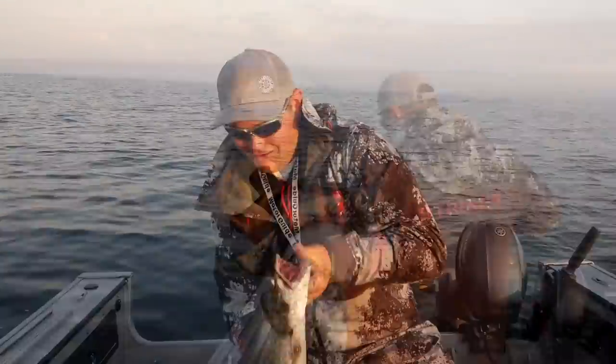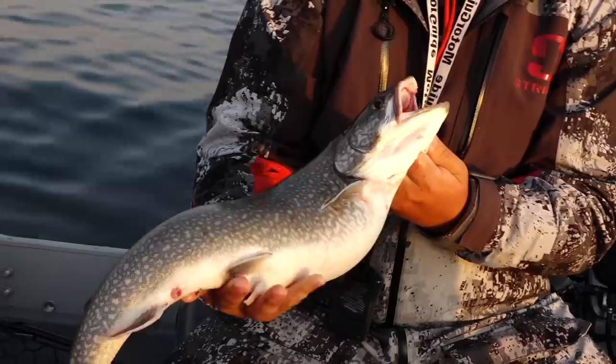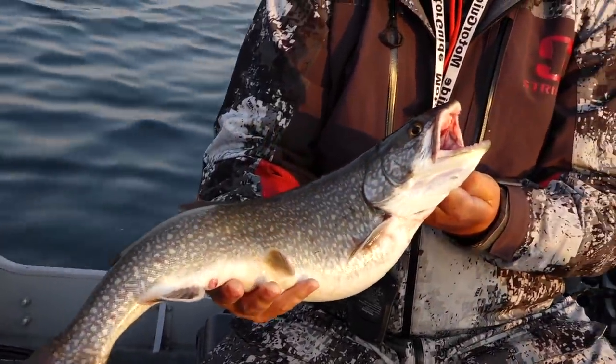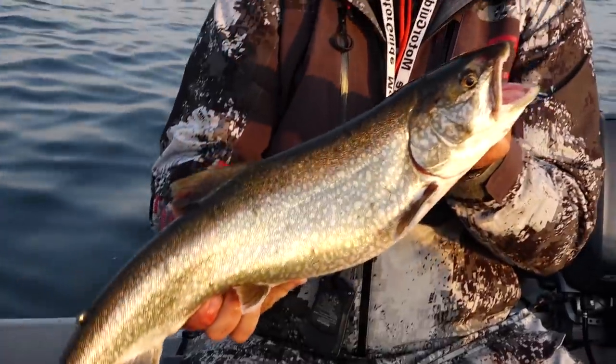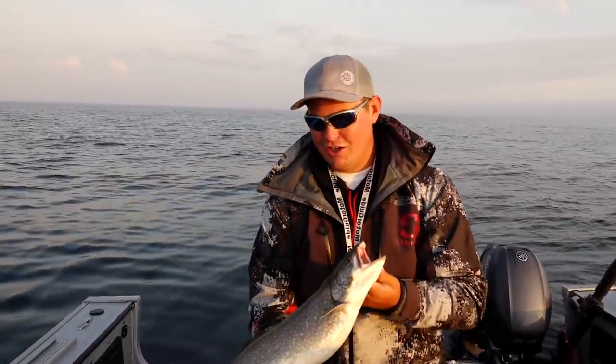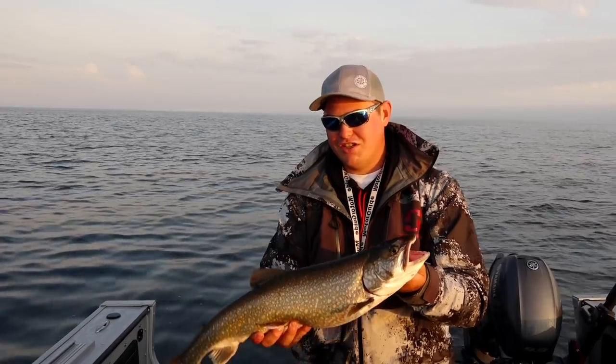Nice fish, Dad. That's not a bad lake trout to start the morning off. Hopefully we'll see a few nicer fish than that today. But no one's going to complain on a lake trout like this, and catching them jigging, man, that is the way to do it. Today we're going to show you exactly how to target lake trout jigging by casting and vertical jigging with a bunch of different presentations to get it done.